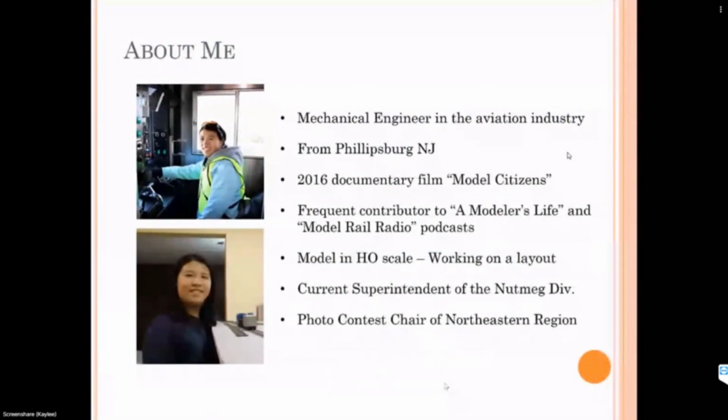A little bit about me first, for those who don't know me. As Jordan alluded to, I am a mechanical engineer who works in the aviation industry. I'm currently an engineering contractor for Pratt & Whitney, which is a major aircraft engine manufacturer here in Connecticut. Originally, I was from Phillipsburg, New Jersey, and my love of trains all started from there. For those who know Northeastern railroading, Phillipsburg was a very important junction, as it was the first town in New Jersey right across the Delaware River. So many railroads coming over from the Bethlehem, Allentown, and Easton area all crossed into Phillipsburg.